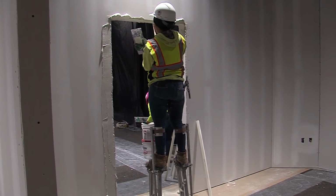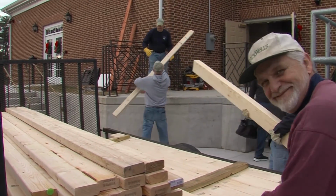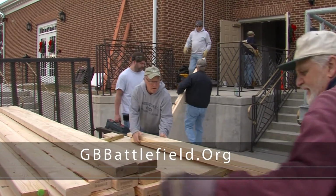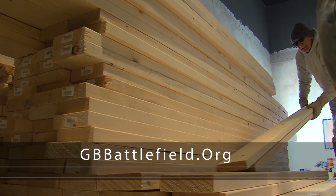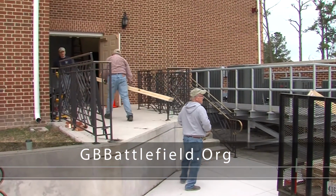And again, that was another donation by people. Everybody has come out of the woodworks to help us. And that's what really we're showing here is there's something here for everybody. And we just welcome you to be a part of it. Most of the lumber, building supplies, and talent have been donated by local stores. There's always more room for support, so if you want to find a way that you can help, visit gbbattlefield.org.